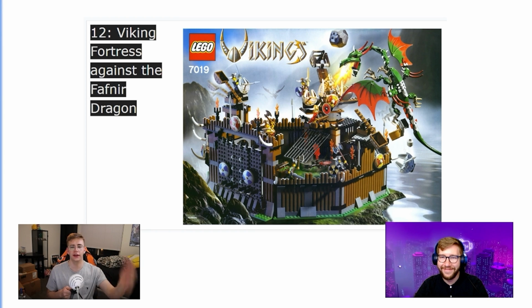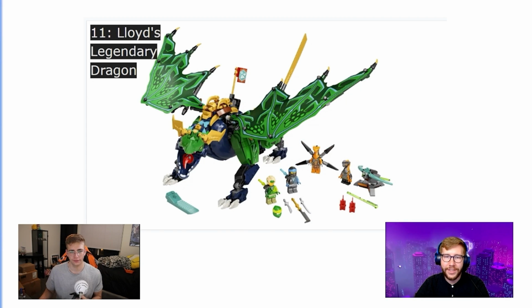I love, again, how they've incorporated these construction pieces into these Viking sets. It works for the posability of the dragon so well, and you can give them those raw Bionicle talons and such. Such a cool long neck. Number 11, Lloyd's Legendary Dragon. This hits almost all the points of what makes an awesome Ninjago dragon, except the color scheme. The dark blue and green just don't feel quite balanced enough to put this into the top 10.